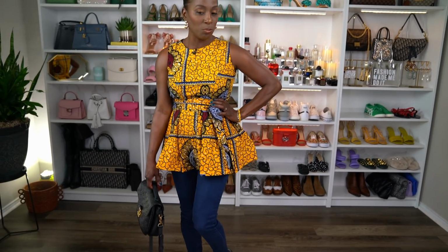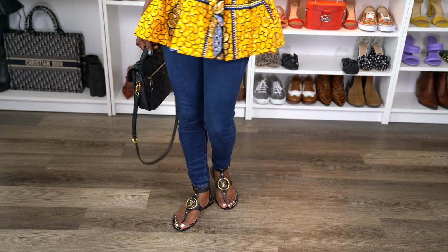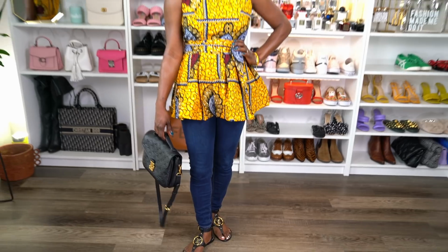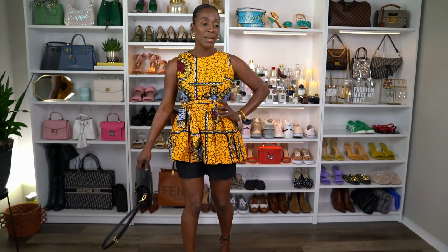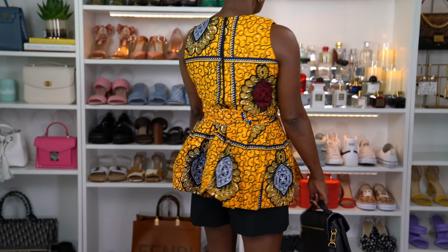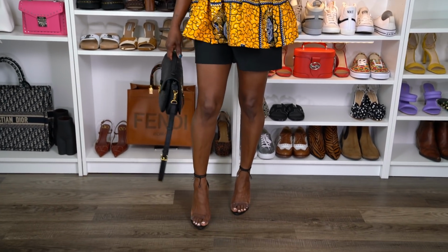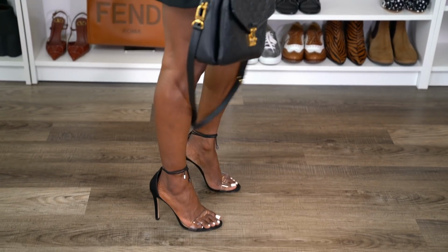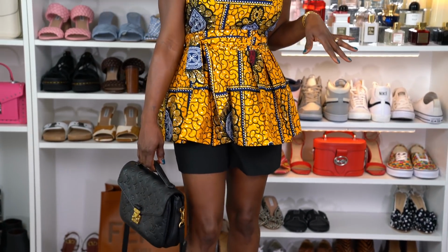I've paired it with some dark jeans, some black sandals, and a black purse for a really cute, elevated, casual look. So this is my second look with the Rita top. I would pair this with these shorts and these heels for a cute, flirty look if I were going out for date night or going out to meet the girls for brunch. Just something cute, quick, but it kind of elevates the top a lot more.